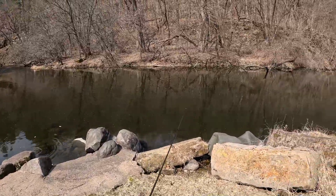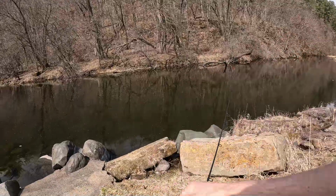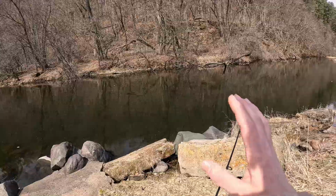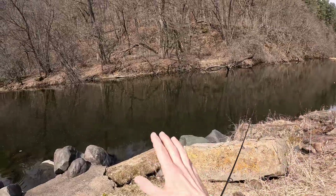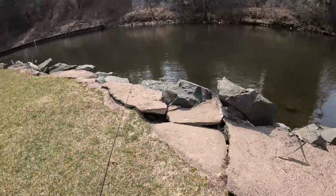And usually I can see fish kind of running up river on the runoff here, because they go up this way too, because they can't get up past the dam. They can't get past the waterfall up here either, but usually you can see them in the shallow water here running up river, and I haven't seen a single fish over here.